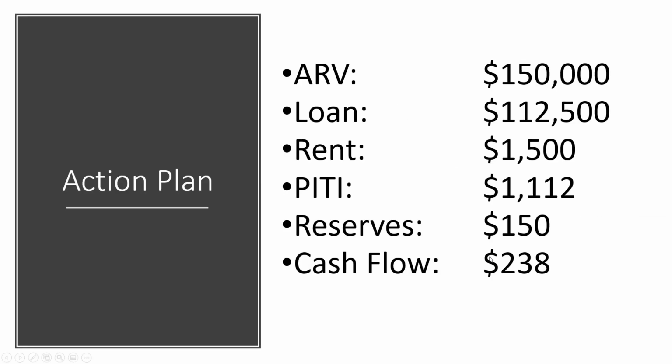We do have to have a few assumptions. So in this plan of action, we're going to assume properties $150,000, the loan amount being 75% of that value, the ARV, after repair value, so $112,500, rent being 1% of the value, $1,500, PITI $1,112. This represents 6% for a 30-year mortgage. Depending on the loan products you're using, you probably get a much better interest rate than that. But 6%, 30-year, if you're getting non-QM investor financing, that's actually a pretty good rate.